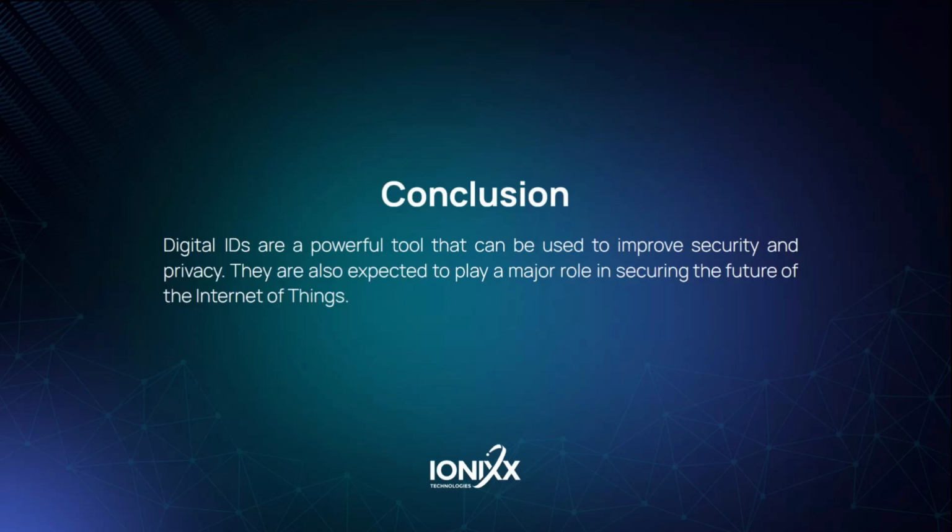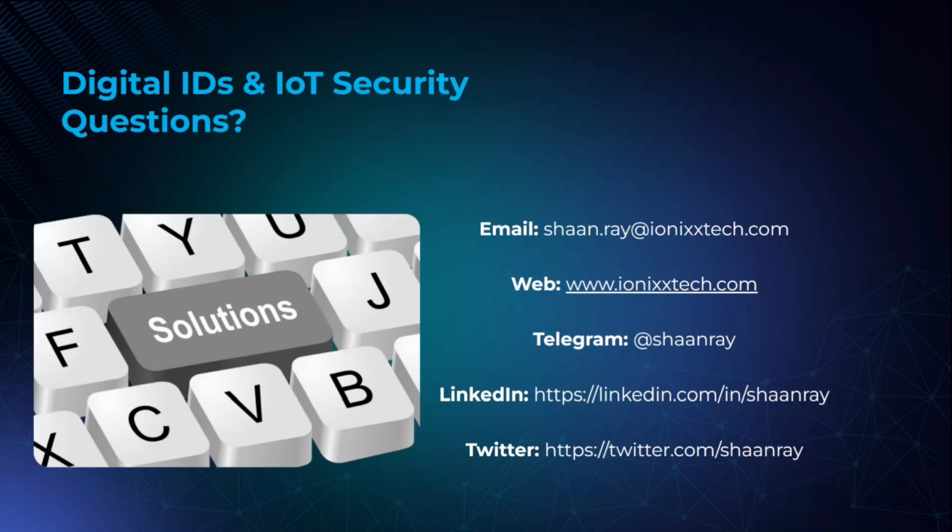And I will open it up to questions. Just before that, quick conclusion. Digital IDs are a powerful tool. They can be used to improve security and privacy. They're also expected to play a major role in securing the future of the Internet of Things. So with that, I'll open it up to questions.